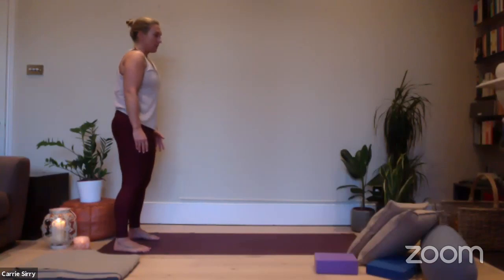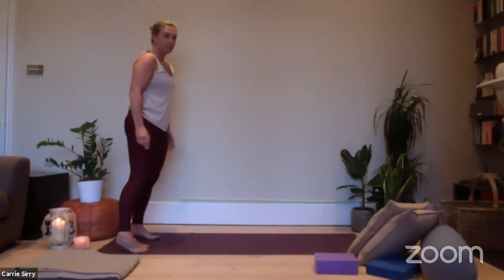Head comes up last, stacking on the top of the spine. So you're standing at the back of your mat, facing forward. I'll just come to face you so you know what you're doing. We're just going to come into tree pose to begin with.